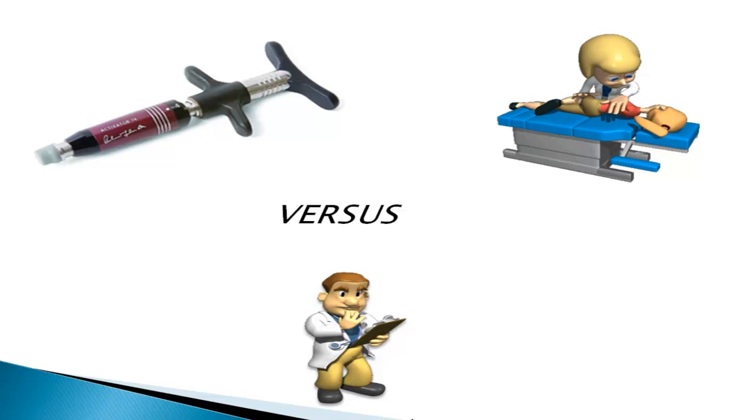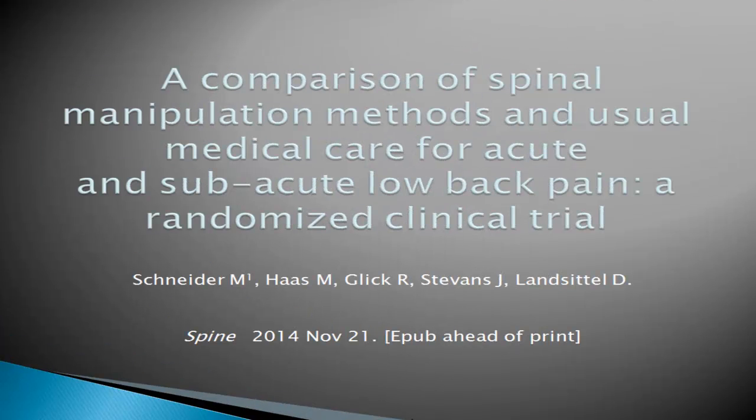The study we will now review attempts to compare manipulation to usual medical care, but in so doing compares standard manipulation to activator because there are two manipulation groups in this study. The title is A Comparison of Spinal Manipulation Methods and Usual Medical Care for Acute and Subacute Low Back Pain, a randomized clinical trial by Schneider, Haas et al., published in Spine in 2014.